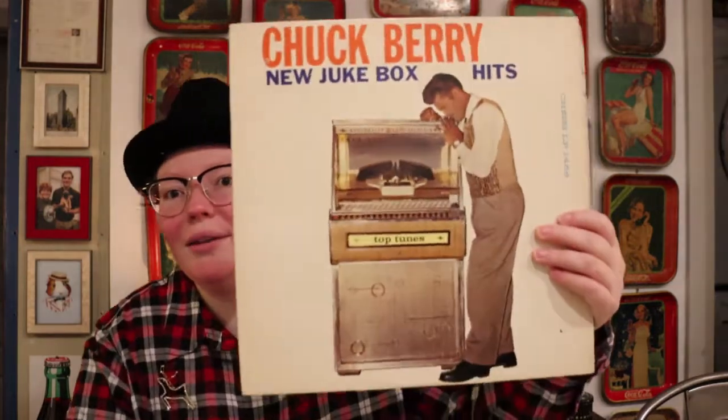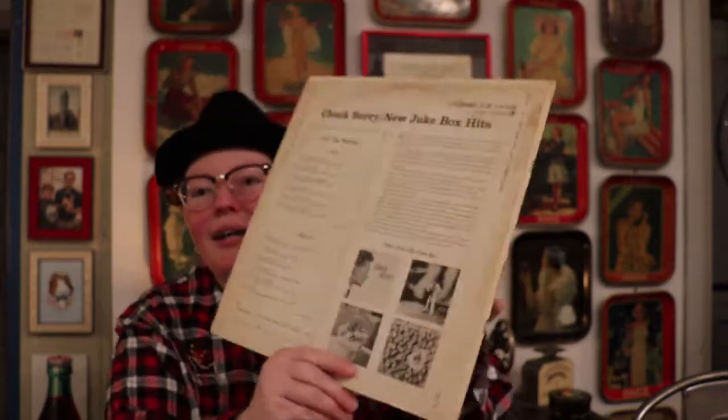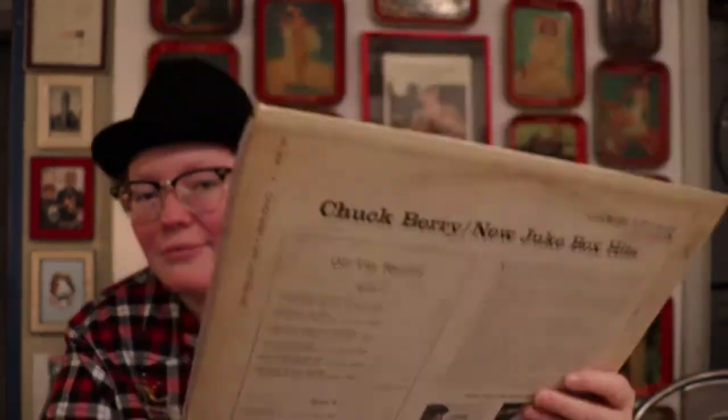And this, I'm going to take the protective sleeve off. If you guys aren't storing your records in protective sleeves, you really should, because it does make a big difference on protecting the album. But anyway, this is Chuck Berry's New Juke Box Hits, and I just love this record, and I have been wearing it out this week.